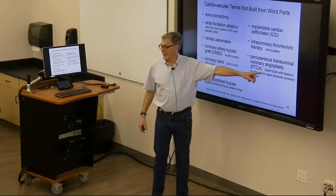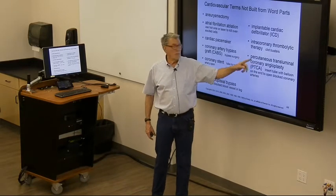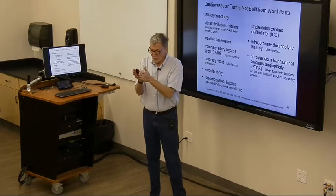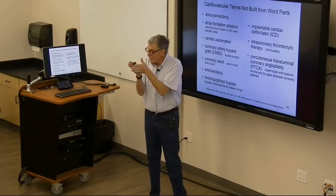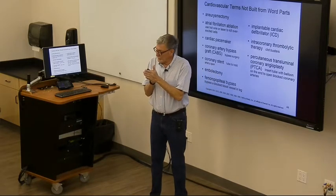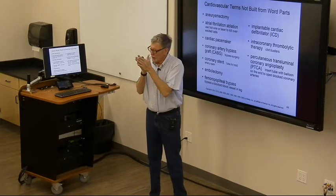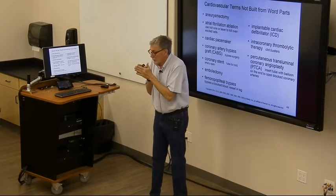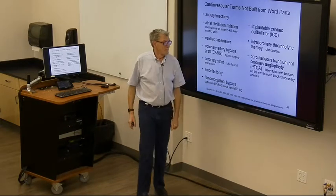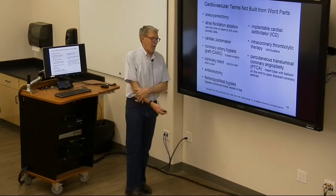And here's angioplasty. We talked about this once before. Percutaneous means going through the skin. Transluminal, crossing the lumen from one side to the other. Coronary angioplasty, repair of the vessel. So you're going from the outside in, putting something across the entire blood vessel and spreading it open to repair it. PTCA, most often called angioplasty.